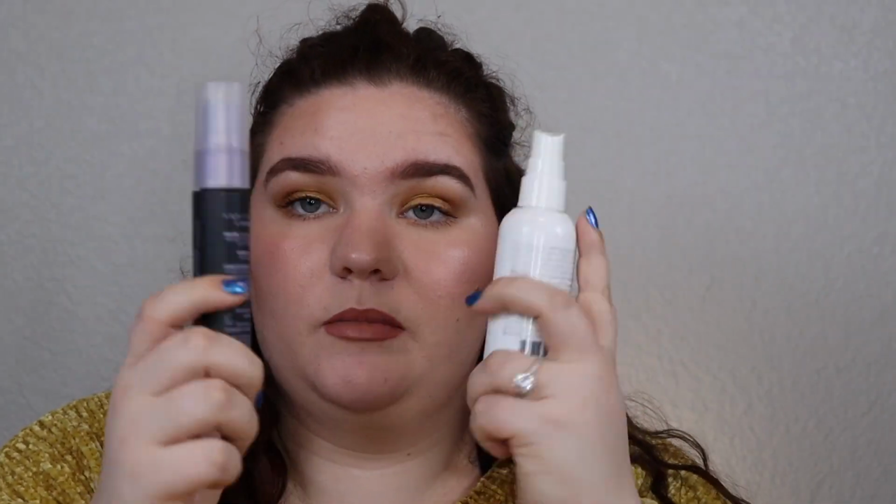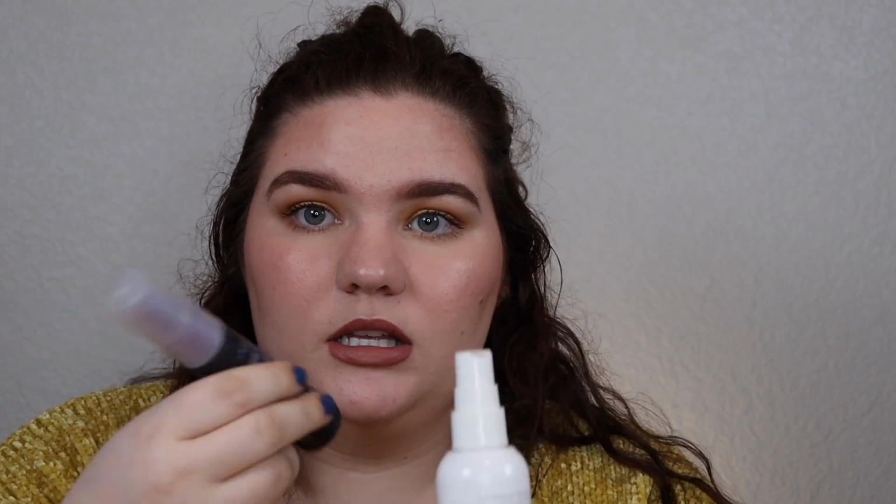So I'm going to grab a new setting spray. I have a bunch of setting sprays that are on their last little bit of life. So those are kind of my gimme products, that I have setting sprays that are on their wit's end, and my translucent powders are what's on their wit's end. Those are going to be like my gimme products. 20 for 20. So then I'm going to throw in these two setting sprays.